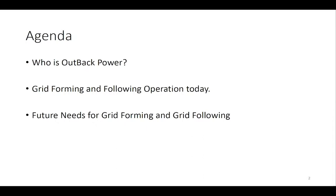I'm going to cover three topics here. Who is Outback Power? What are we doing? What have we been doing, and what are we going to be doing? Grid forming and following operation today from our perspective, and then future needs for grid forming and grid following, again, from our perspective.